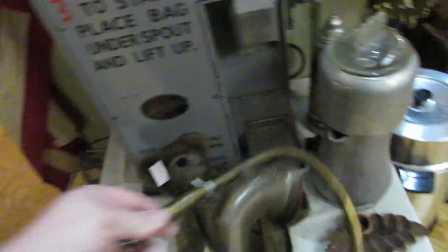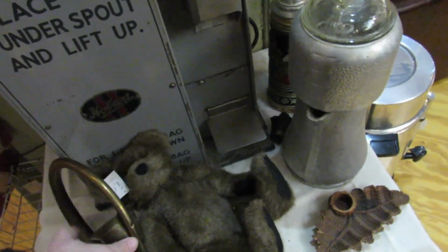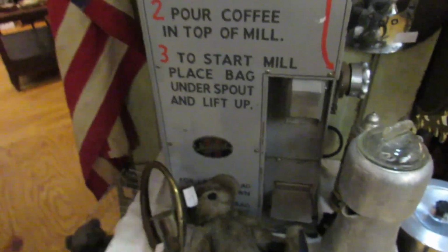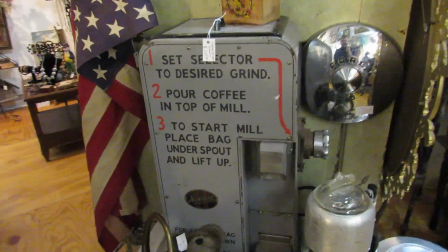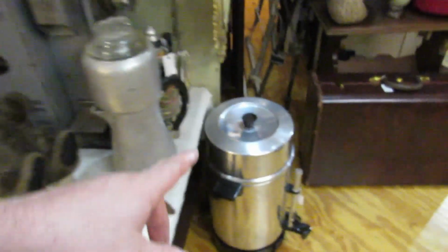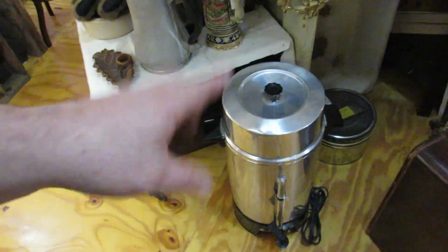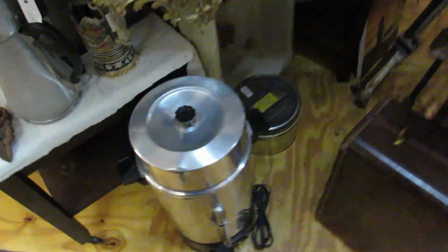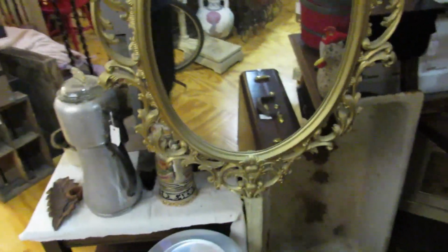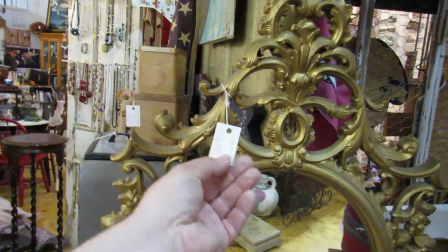I don't know where in the world that was supposed to be, but we're going to lean it right back up there. I do have my Hobart coffee grinder. I've got $2.25 on it. That is heavy though. Heavy, heavy, heavy. Got my bigger coffee percolator there. I think I've got like 40 on it, but it's like new. It does have a little dinger right there on the top, but works great. Mirror, mirror on the wall, you are only $20.